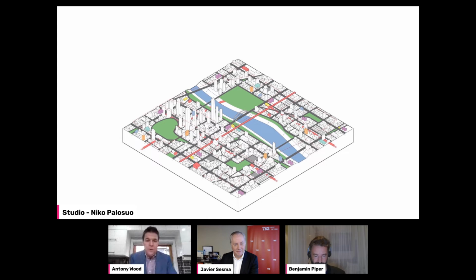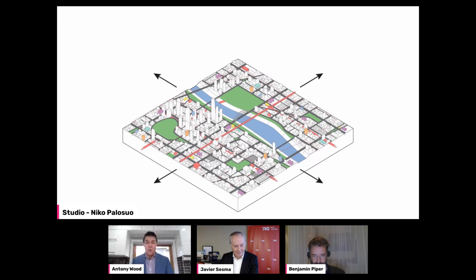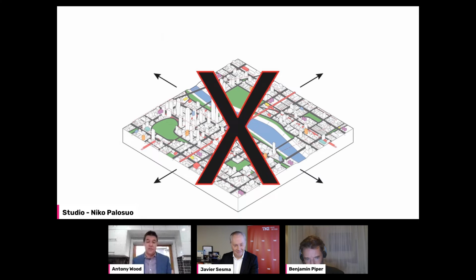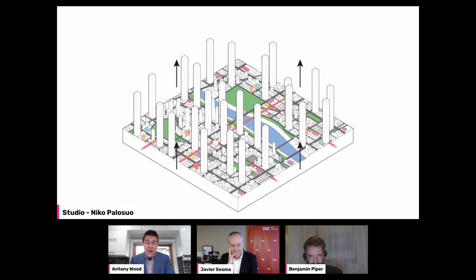Okay, so move forward with the slides, please. You'll see this existing city of 1 million is going to 10 million over the next 10 years. So where do those other 9 million people go? Do they go horizontal? No. The city cannot spread horizontally because of the land use and the energy it takes to create and operate the horizontal city. So there's only one direction that those 9 million people can go, and that is vertical. And there is the vision of a beautiful future city.